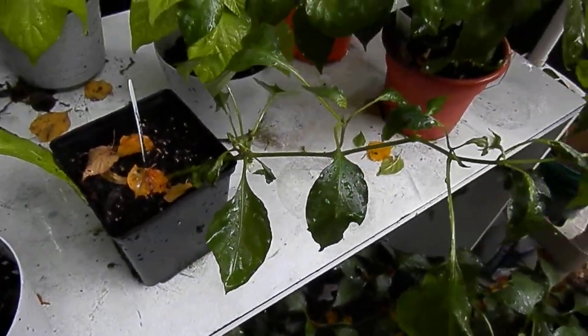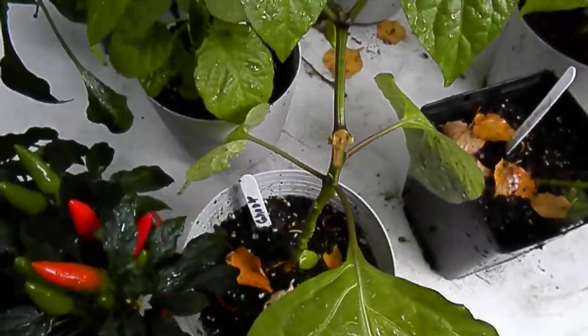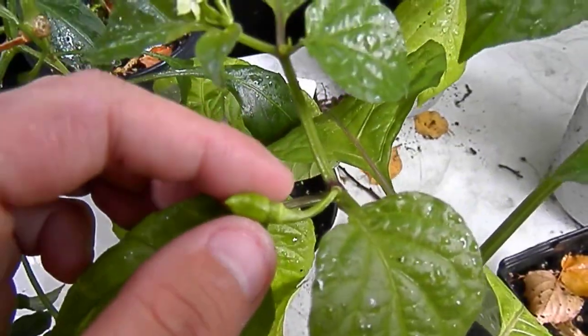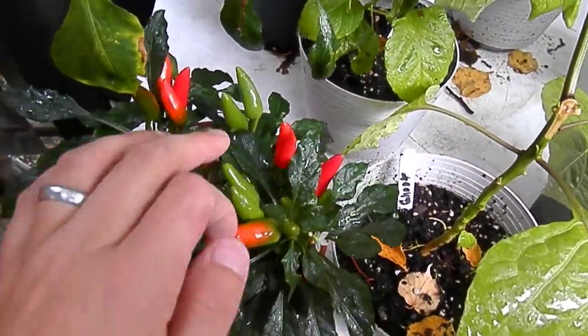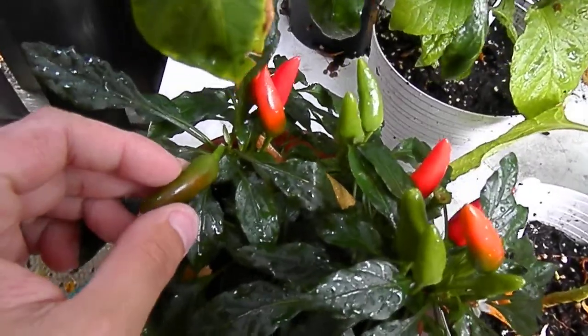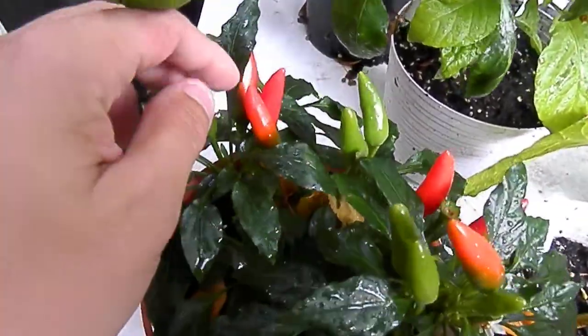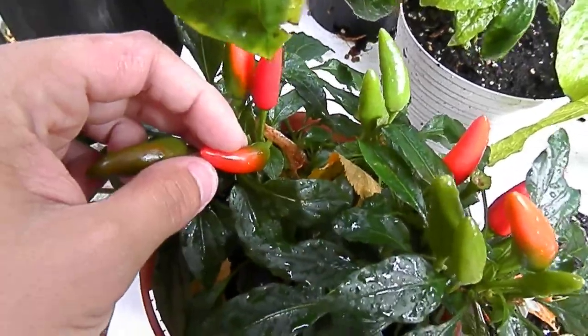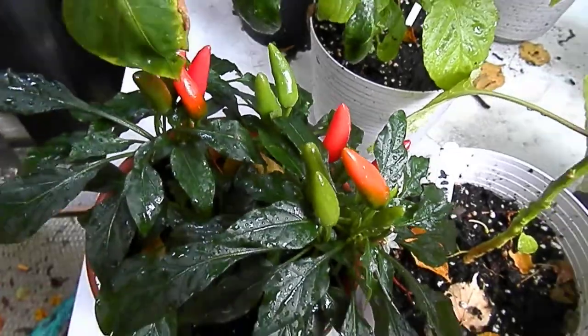A lot of you guys wanted the update. I'm trying to do an update right now for you guys. This is just another ghost. It's got a little one right there. Macho peppers. They are doing really good. I actually tried one of these. These are actually really hot. I couldn't even keep one down. But you can eat them whether they're green or red.